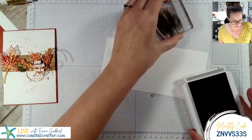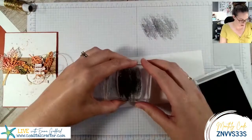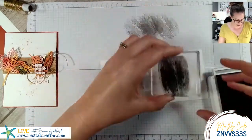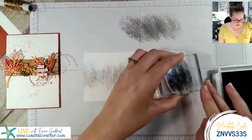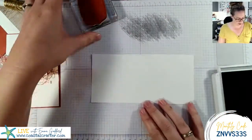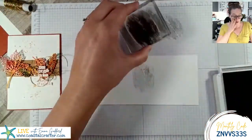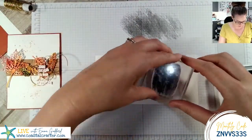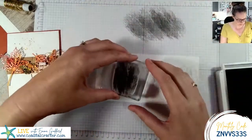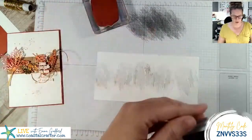Let's see. I'm stamping off. Nearly didn't then. I'm not going to cut another bit. I'm just going to turn it over and go again, from the middle. Had more space than I thought, actually. Okay, cool. So we've got space for 5.